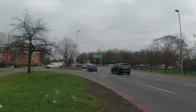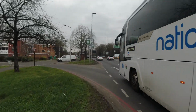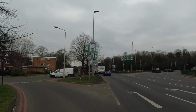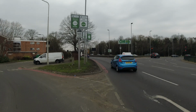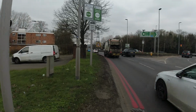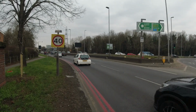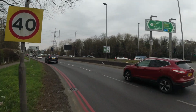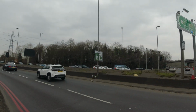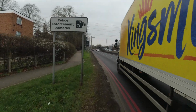And as you can see, my exit for the 406 is covered in ULEZ signs. There's quite a lot of them actually. You can't miss them. Sorry about the noise. I just want you guys to see what I drive into each time I come into London. So as you can see, there's a 3.5 ton safe limit, there's ULEZ, and it goes on for a couple more signs down this road.